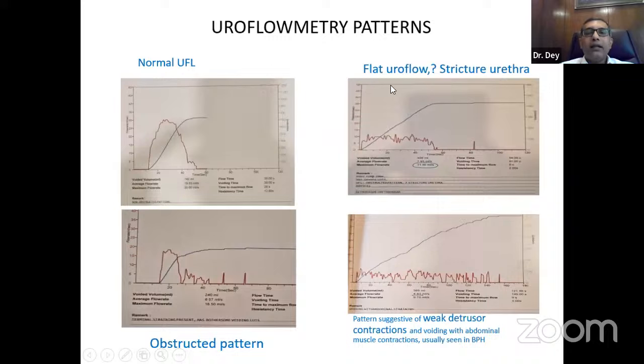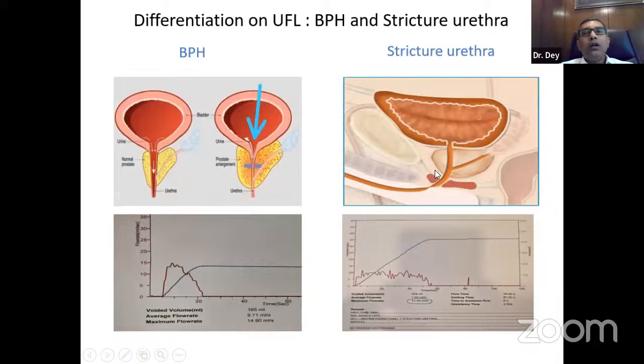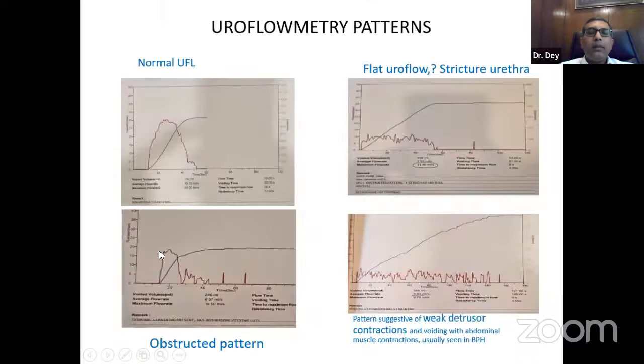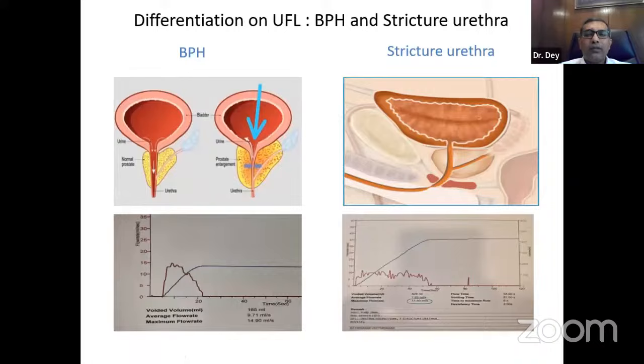They are used to interpret different things, but at least you should know that this is normal flowmetry and these are abnormal flowmetry. If it is like a bell, mandir ke ghante ke jaisa hai, so it's normal. As I told you, if it is very flat, you should always be suspicious about stricture urethra. In BPH, the flow is reduced, but usually it doesn't become flat like this. If it is very flat, it may be other diseases like stricture or bladder failure.